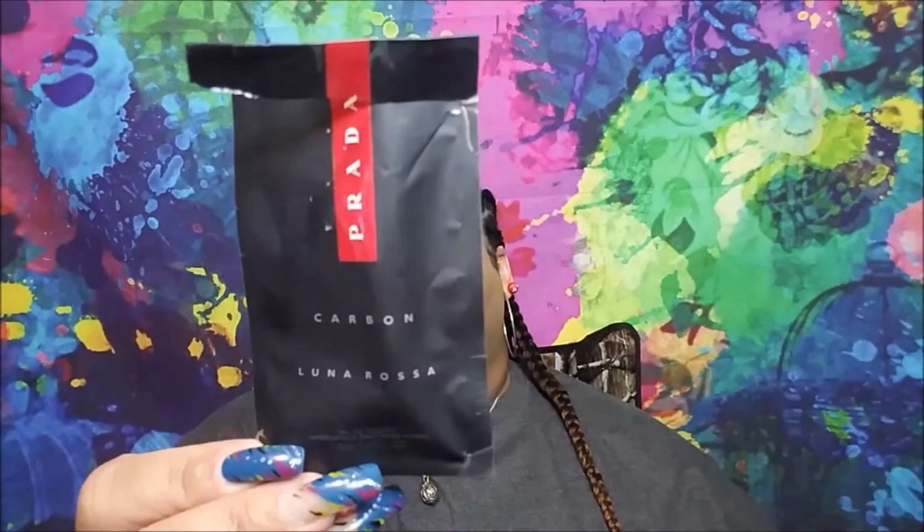The Prada Carbon Luna Rosa. This is a masculine scent, but I think it smells amazing on me. It's just a great scent.